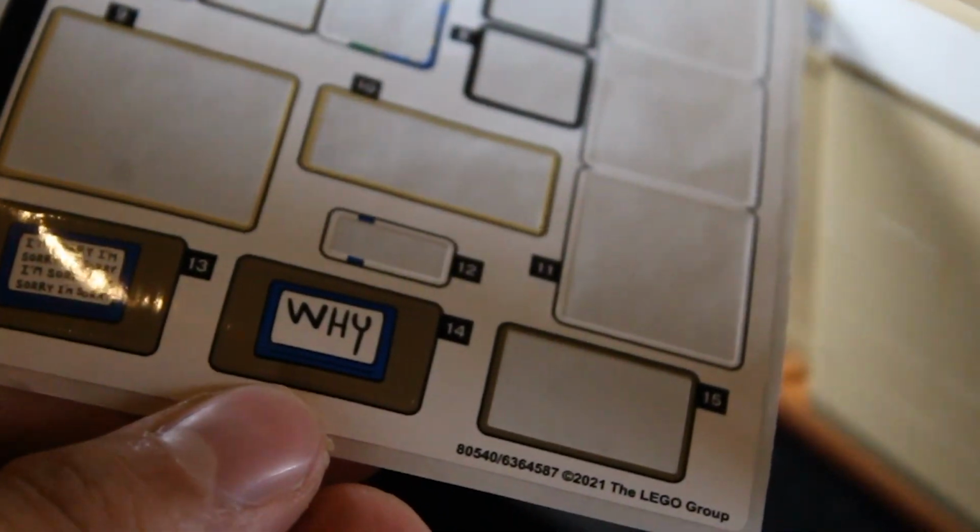I figured it was generic enough and not specific enough. Again, I'm not sure what the Y is from. It might not be. No, it has to be from something. I mean, come on, it has to be something.